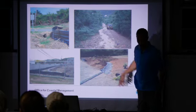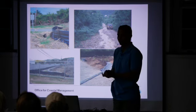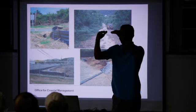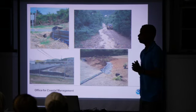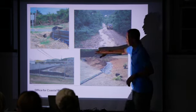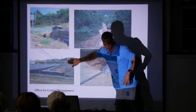We have lots of unpaved roads. Land-based sources of pollution, as we were looking at, can make the effects of climate change worse. There are two cases I wanted to look at. So this is good, this is bad, this is bad. Good, this is Golden Rock.